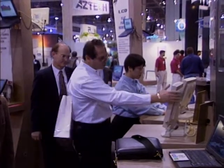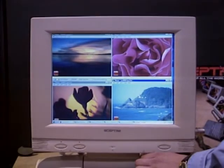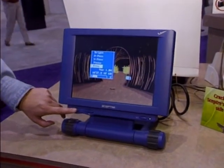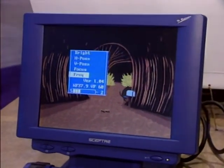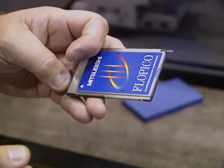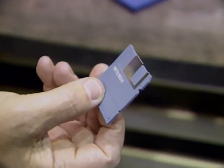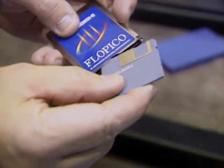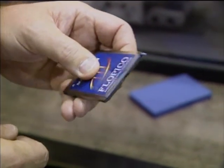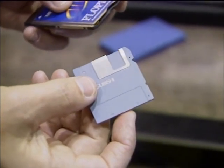Power users had some eye-opening sights to admire this year as the 11-inch LCD gave way to larger and brighter screens for both the desktop and portable markets. Scepter Technologies announced notebook machines with 13-inch displays and desktop screens up to 15 inches diagonally. Prices start at around $2,000. Finally, Mitsubishi unveiled a welcome contribution to notebook weight reduction called the Flopico. The micro-miniature floppy drive fits inside a PC card, stores 1.4 megabytes of data, and weighs less than 2 ounces. The $150 Flopico will be available in the spring. For the Computer Chronicles, I'm Giles Bateman.